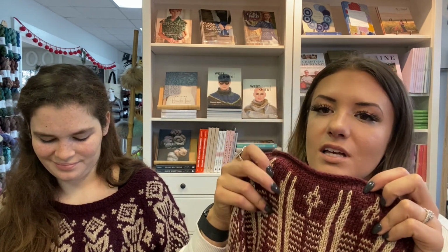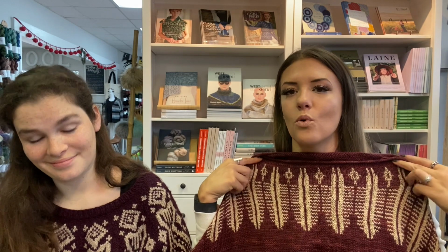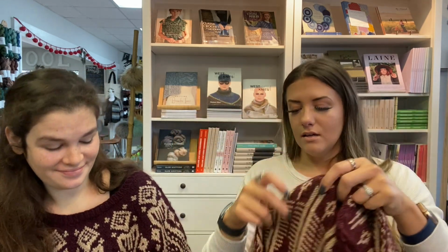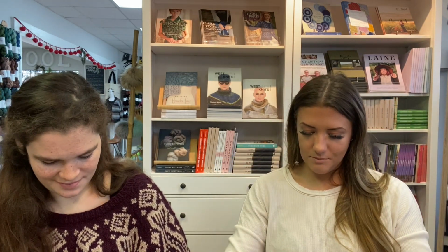And then my contrast color is the Riad base. So it's a 50-50 camel and silk in the antique linen. And it gives it that warm golden color. This is going to be a super fun holiday sweater. Really is. I'm loving it. So good. Yes, progress is being made. I am hoping to finish this before our family holiday party, which is the 18th. Oh, that would be, I think that's totally doable.